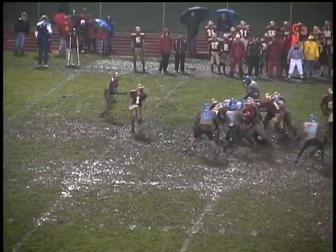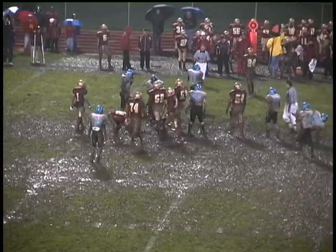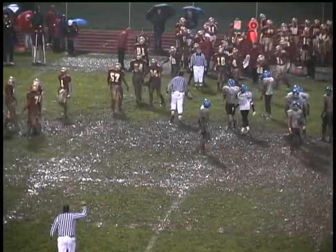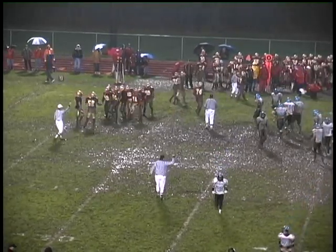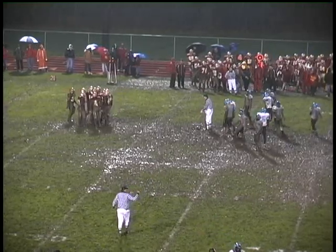Carlos Scott, and Fulton loses the football again. Loss of 3 on the play. It'll be 4th down for the Indians. Fulton and Wiley just unable to connect quite a bit tonight. And Coyle will come on to kick once again. Clock will continue to run.